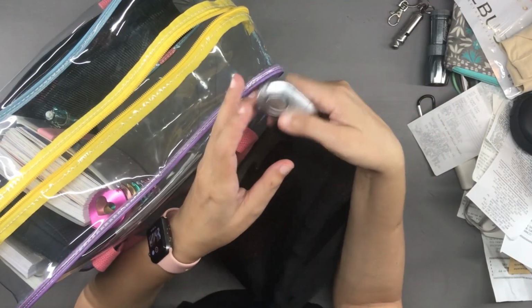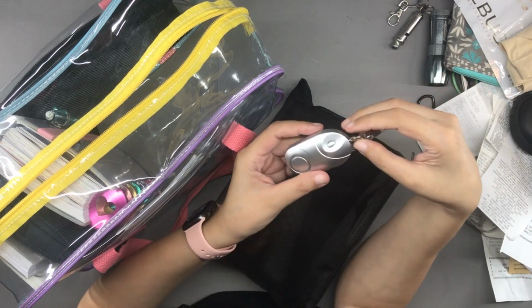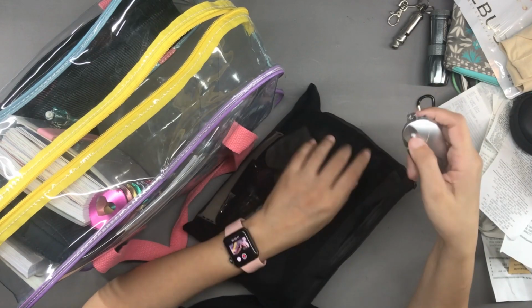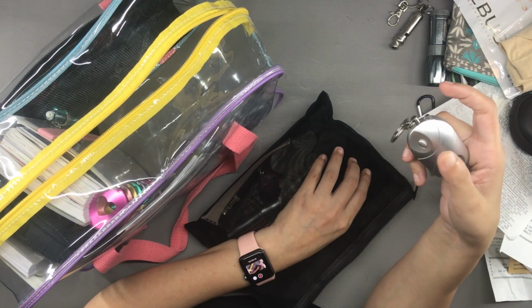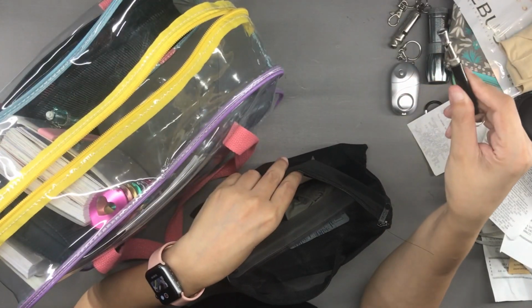This is a personal alarm which I hope I never ever need to use. I purchased it on Shopee, link will be below. It also has a flashlight, but the button needs to be pressed continuously for the light to stay on. I think this is meant to be used for SOS light signals. This is a dog whistle.